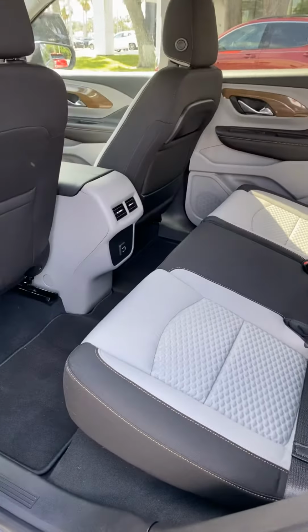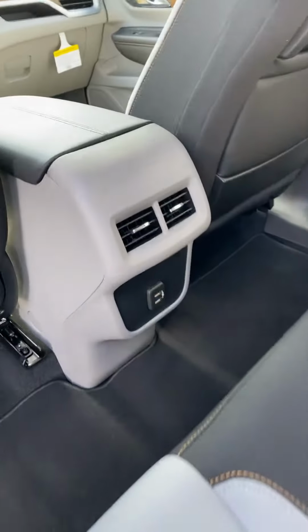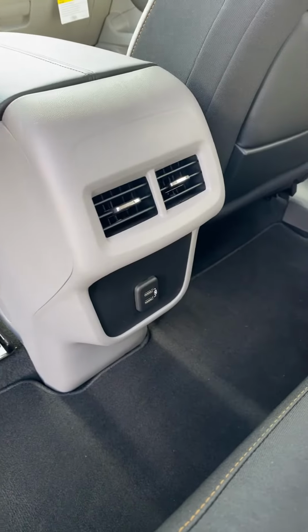Second row seating is just as spacious and comfortable, and does offer controls for the rear passengers as well as power ports.